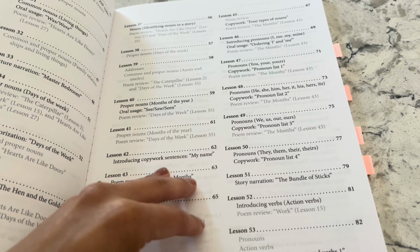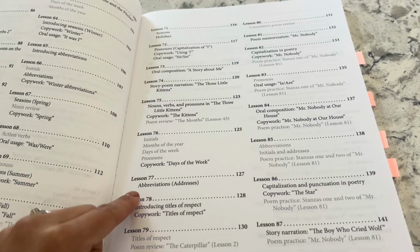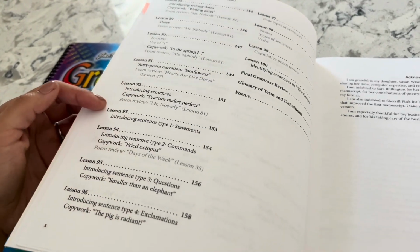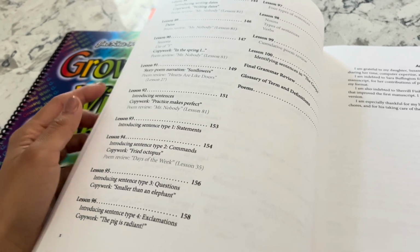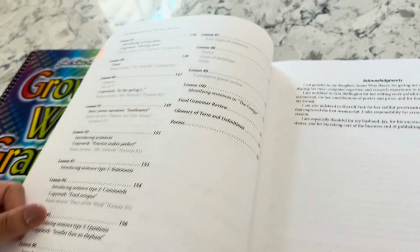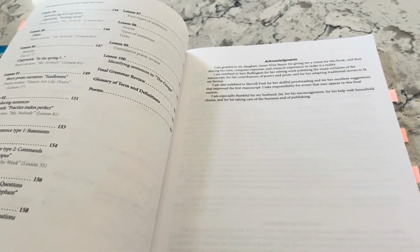Here we get into pronouns, and then we get into verbs later on, action verbs, addresses, get into abbreviations, titles, capitalization and punctuation. And then we get into sentences. And this is interesting because in this book, I noticed they start with how to write complete sentences. And over here, she kind of ends the book with sentences, statements, commands, questions, exclamations, and more sentences. So that is kind of a quick overview of the table of contents and where you can find those lessons.